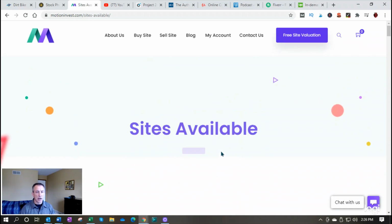There's also Flippa, but Flippa's a little risky, only for the fact that if you're brand new, you don't always know what you're buying. And I also use BizBuySell. Same thing. Most of the time they're pretty decent, but you've got to do your research. You've got to really know. The good thing about MotionInvest is that they actually take control of the websites and make sure everything's great before they sell it to you. So you kind of get that extra scrutiny before you buy them.